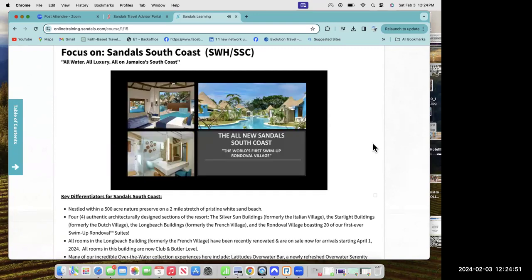We've just added even more water and more luxury to Sandals South Coast with the world's first swim-up rendezvous village. Combining two of our most popular concepts, opulent suites in the round with a swim-up experience, you can now offer clients swim-up rendezvous. Each rendezvous is fitted with our newest in-room amenity, a suspended serenity swing for two. Guests will love this incredible romantic hideaway, which boasts Sandals' longest river pool ever. It's Jamaica's newest, most secluded luxury escape.